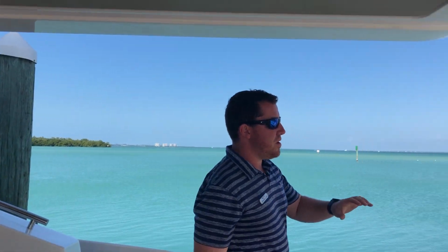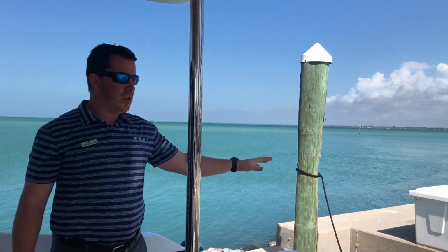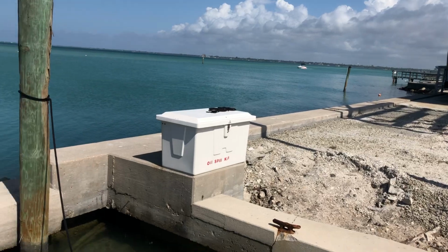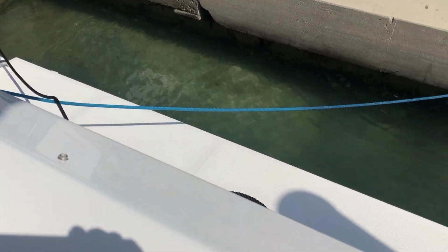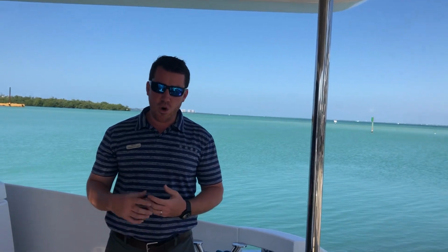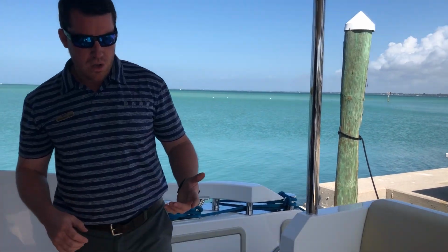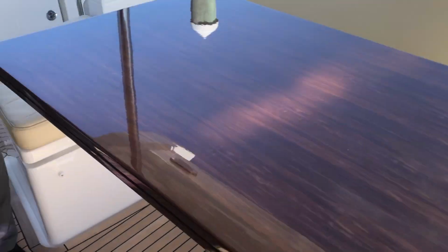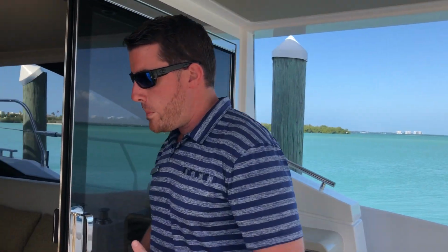Whether we're starting at the very rear with a hydraulic swim platform in the back, capable of a small tender, a jet ski, and more, or you see immediately the polished stainless stanchions that hold an incredibly large flybridge for its class size above your head, or the teak finish work. There's just something about this boat that you feel when you walk on.